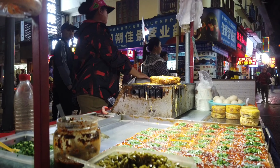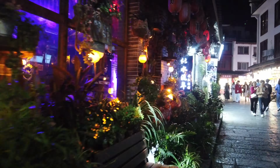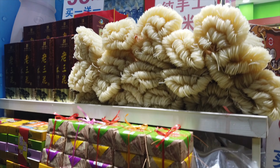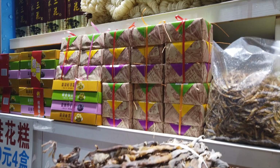Okay, we're walking Xijie, or West Street, and this is kind of the walking street, no cars, which is nice. Old style street with lots of new and kind of refurbished shops, some touristy, some kind of local, but definitely a great place to spend a couple hours, especially at night if you're looking for restaurants.